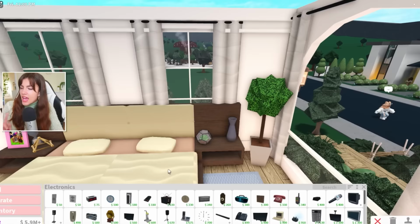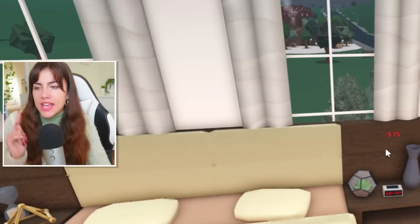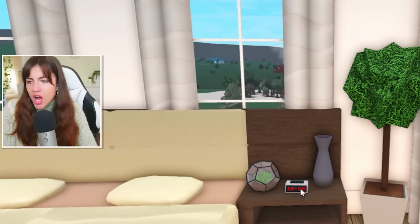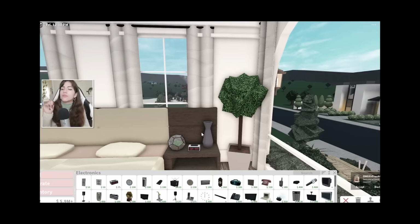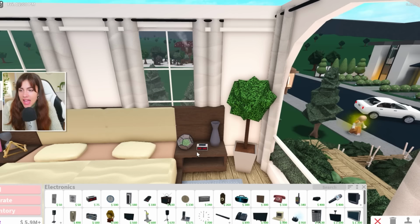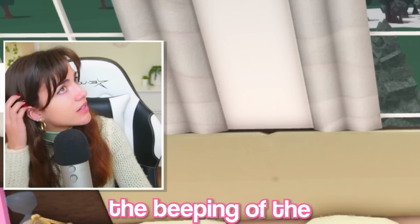Another thing I forgot in Bloxburg are these alarm clocks. And I have very vivid memories of these alarm clocks breaking and going off for hours. I used to play Bloxburg with the sound on, which was a very bad mistake. And so all I could hear was beep, beep, beep. I couldn't find the alarm clock or turn it off. I swear to God, I go to bed sometimes and I can just hear the beeping of the Bloxburg alarm clock in my head.